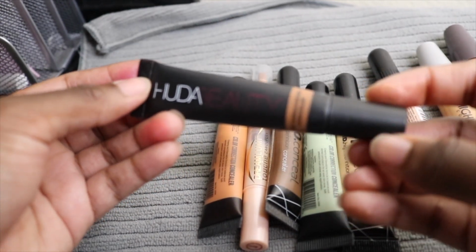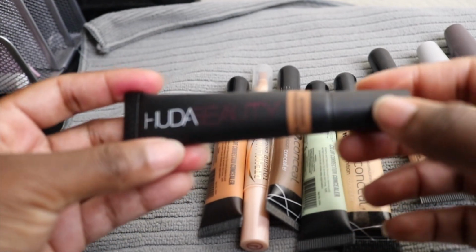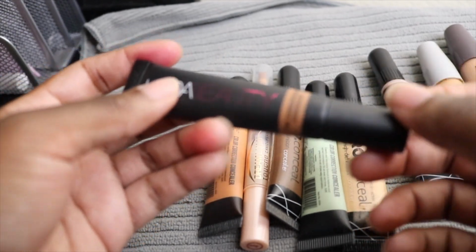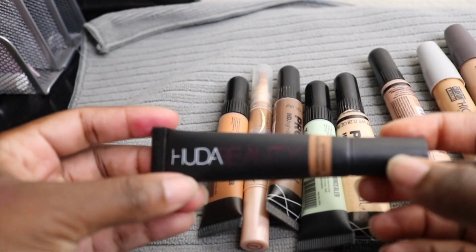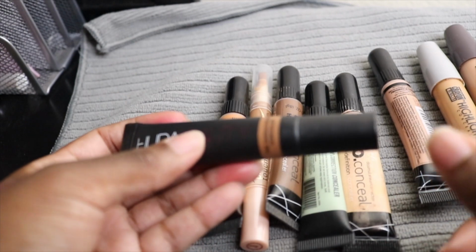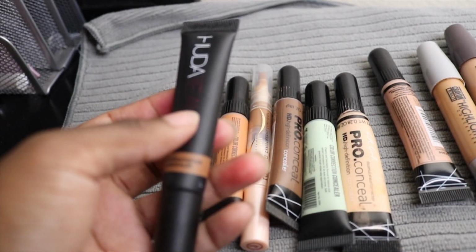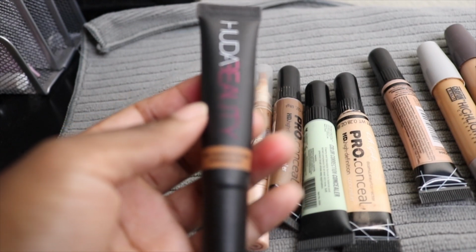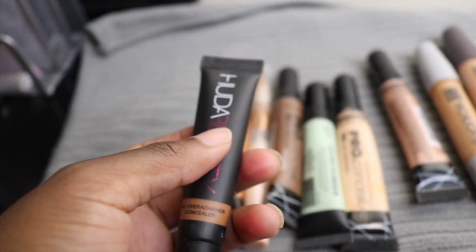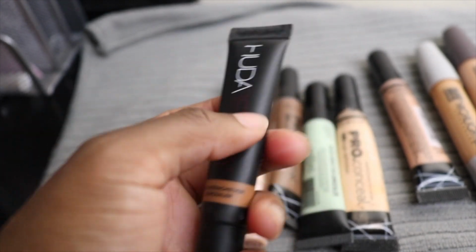Let's see, I have my Huda Beauty concealer. This is in the shade Butterscotch. This is a very nice full coverage concealer. It can get very thick, so a little bit goes a long way. I haven't used this in a while because this is my special occasion concealer, but I need to go ahead and use this more. But this is a very good concealer. I really like certain high-end concealers. I believe this is like $30 or $20. I am not sure, but this is a very good concealer.